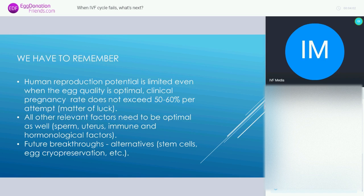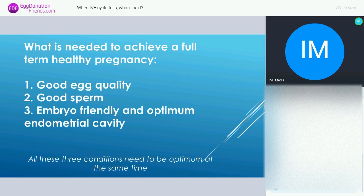Apart from the traditional approach of donor egg IVF treatment, as a clinic, we are looking into innovative techniques that would aim at restoring or even reversing fertility potential for the woman. This includes ovarian stem cell transplantations and egg freezing. Now, going back to the basics, what do we need in order to achieve a full-term pregnancy? The answer is simple: good quality eggs, good sperm, and an embryo-friendly and optimum endometrial cavity. All these three conditions need to be optimal at the same time.